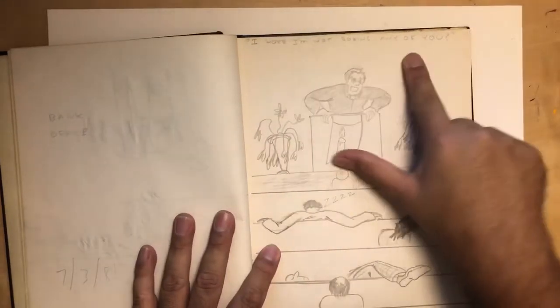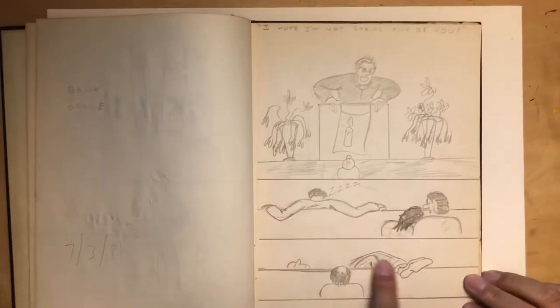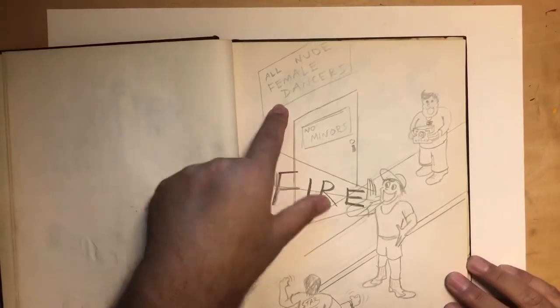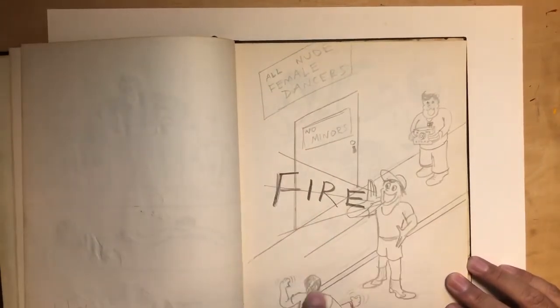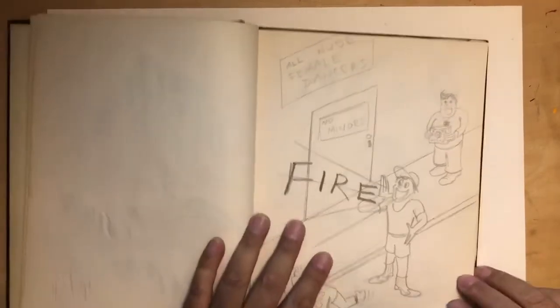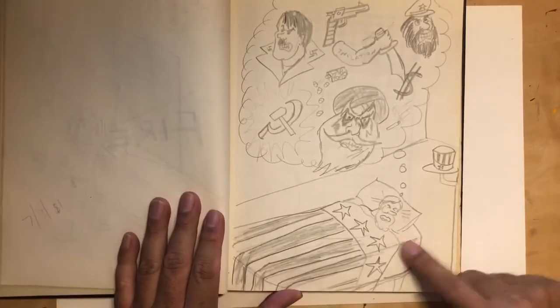I hope I'm not boring any of you, says the Padre in church. This guy's totally knocked out here in the pew. Look at that, all nude female dancers, no minors, so the kids are out there yelling fire. Okay, that is a Benny Hill influence, I gotta say. A little political humor, right?